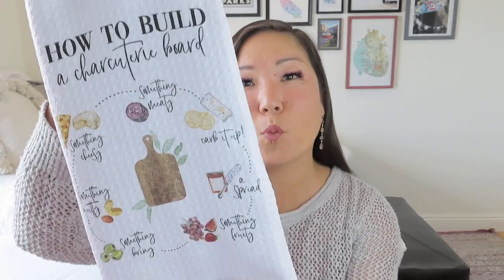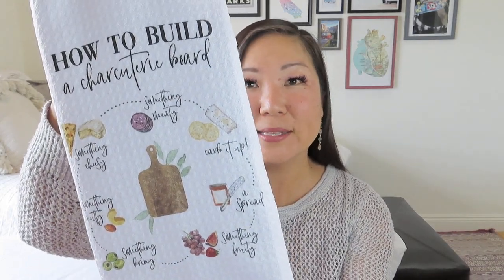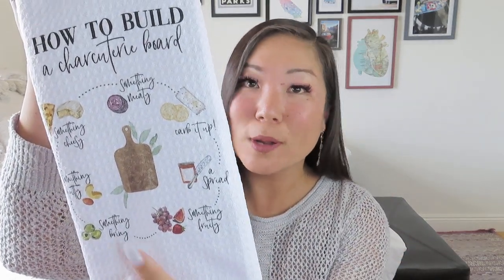All right, so we got a little kitchen towel. It's that really nice soft waffle fabric. It says how to build a charcuterie board on it. So it tells you you need something cheesy, something meaty, carb it up, a spread, something fruity, right? Because you have to have those contrasting flavors. Something nutty, something briny. I was like, something what? Something briny, like an olive, okay, or like pickles or something. So they have all the flavors covered there, which is really cute. So you have a little cheat sheet in your kitchen.